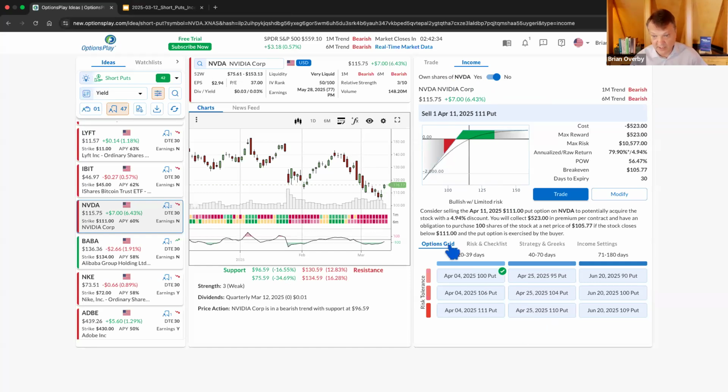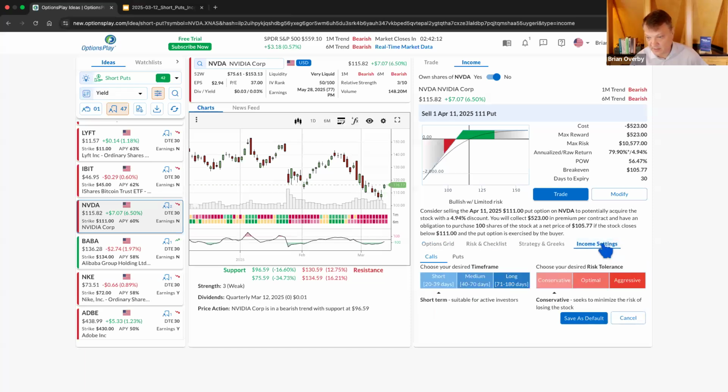Now, if you go down and you look at here, here's the options grid. I highlighted the Greeks tab for you. And the recommendation here on this one, is it doing the April 4th expiration? April 11th. No, it's keeping that one put on. So if I click on this, this matches your income settings. Let me look at the income settings.